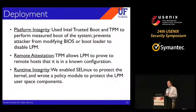We consider the following secure deployment of LPM in our security analysis. Using the Trusted Platform Module, we ensure the platform integrity of LPM using an Intel Trusted Boot sequence. Trusted Boot measures each system component before loading it, preventing attackers from being able to force a reboot into a different kernel. The Trusted Platform Module is also used to prove to remote hosts that LPM's in a known good configuration. Once the correct kernel is loaded, we need to preserve its runtime integrity. Now for this, we turn to SELinux. We make use of the SELinux MLS policy and write some small policy modules to protect all of the user space components that are introduced by LPM.